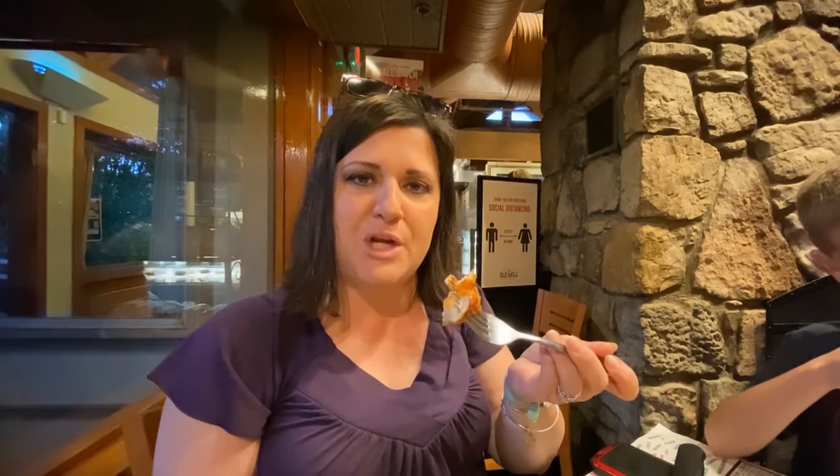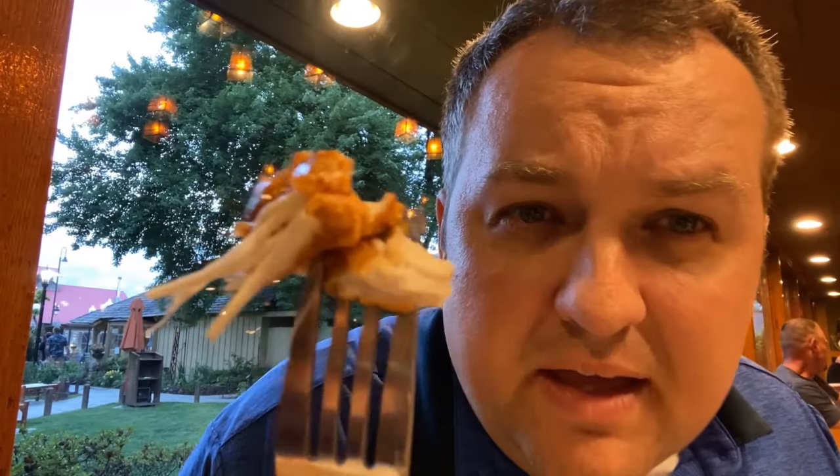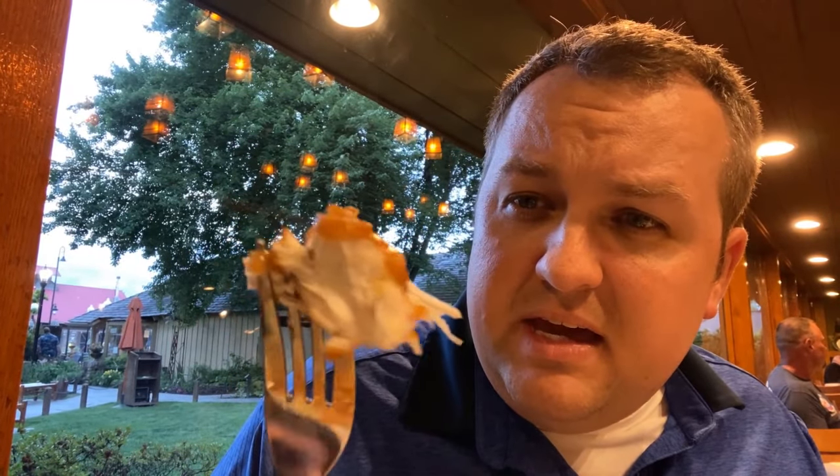This is the pecan crusted chicken with the moonshine sauce. It's really good. It's not greasy or anything like that. It's just a very light batter. The sauce complements the chicken and the pecans really well, and those are really fresh pecans. All right, guys, look at that chicken. You can see the steam coming off of it, and it is so flaky. It looks delicious, but let's see how it tastes.